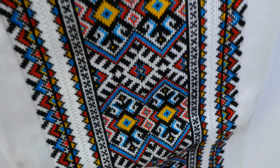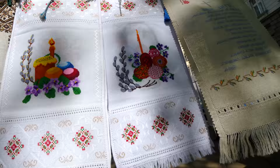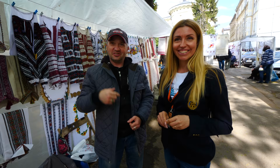As you can see, everything here was stitched by hand. It is gorgeous. Yeah, I take it. Is tomorrow embroidery day? Yes, everybody will be dressing up in embroidery, and I will have an embroidery too. I love it. Gorgeous. This is perfect. Okay. Discount. Well, he gave already.